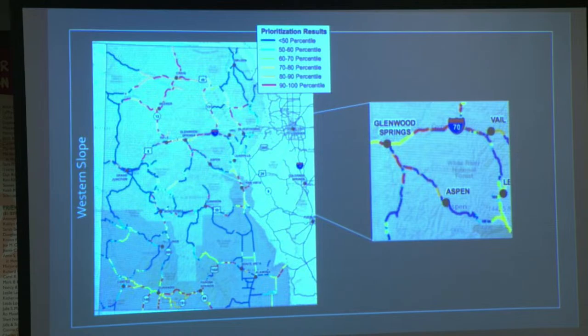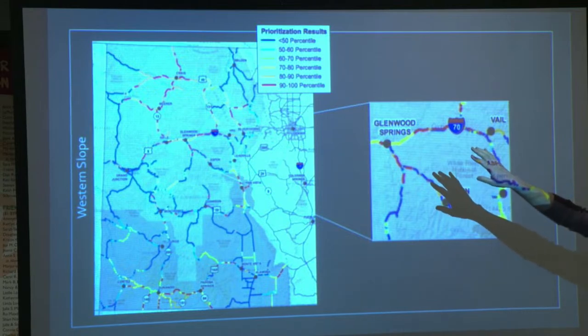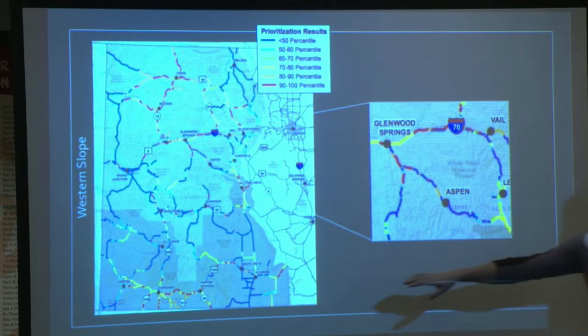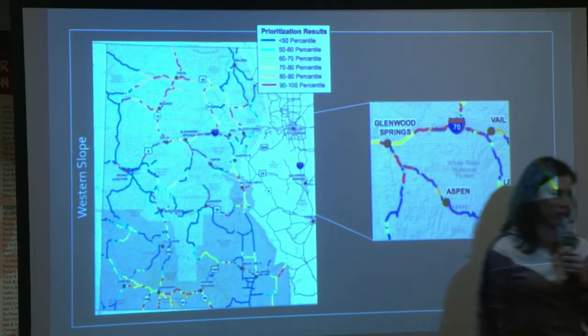Here are the results from the Western Slope study. The red areas are the highest priority areas in the region. This is very much a regional scale analysis looking at the bigger picture. What we see here is that certainly the northwest corner pops out quite a bit. No surprise there, because that's where we have the largest herds of migratory deer and elk in the nation. We also see some areas east of Durango coming out. That was the roadway I showed you the movement model from the deer earlier.